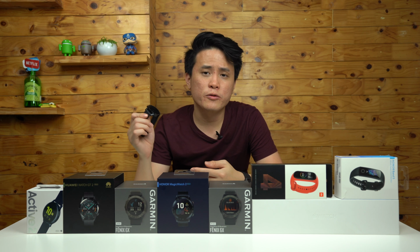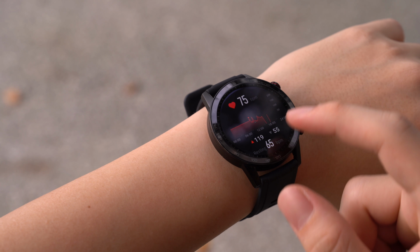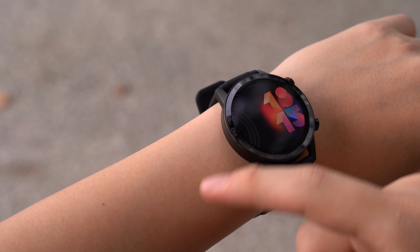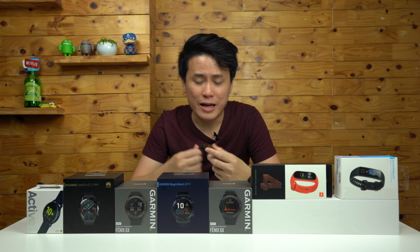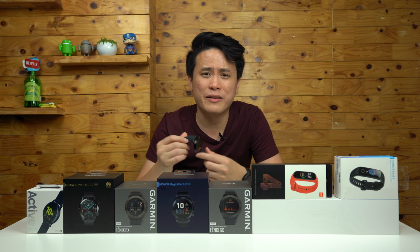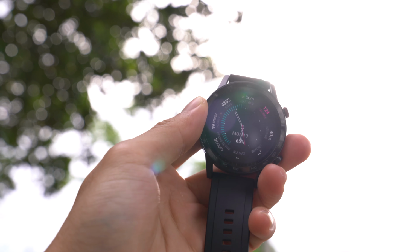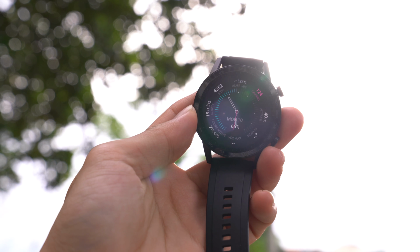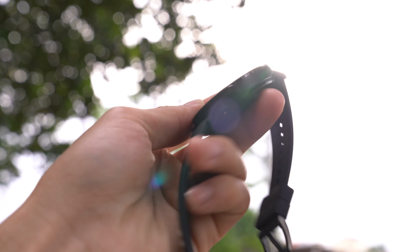The Honor Magic Watch 2 has pretty good battery life as well, around 11 days with varied usage, and that's a figure that's pretty impressive because it's even better than some fitness bands. Unlike fully fledged smartwatches, these pseudo smartwatches are kind of like fitness bands with a few smartwatch features built inside a smartwatch's body, and because of that, they generally have really good battery lives for smartwatches.